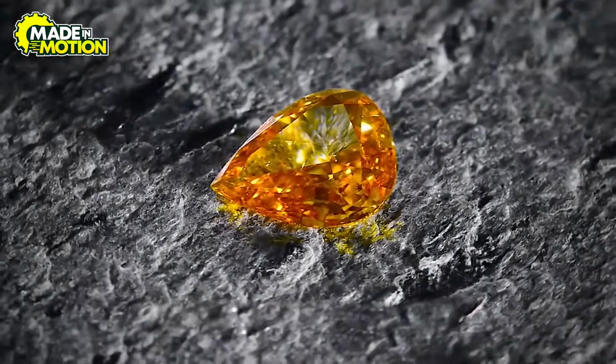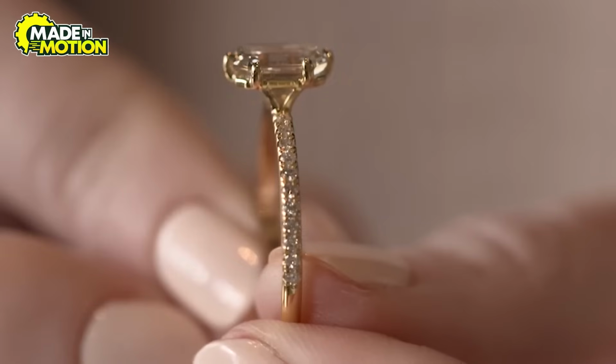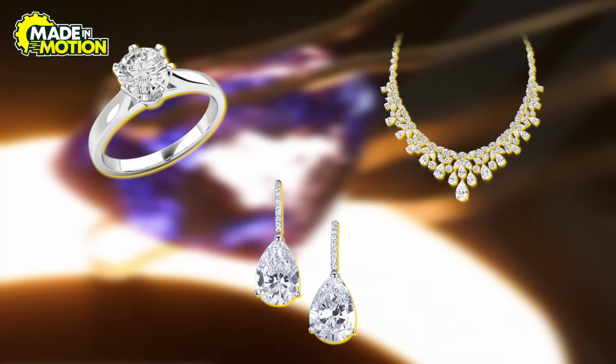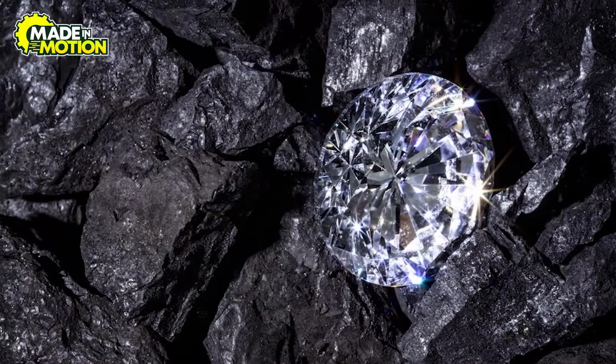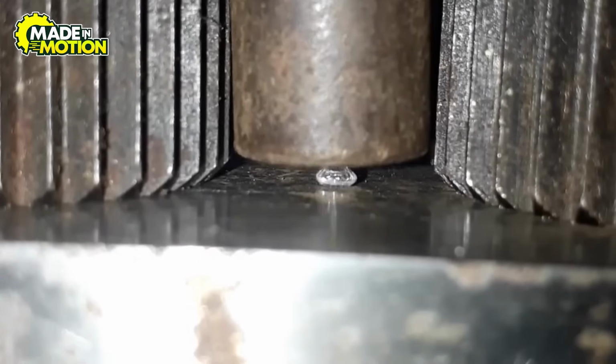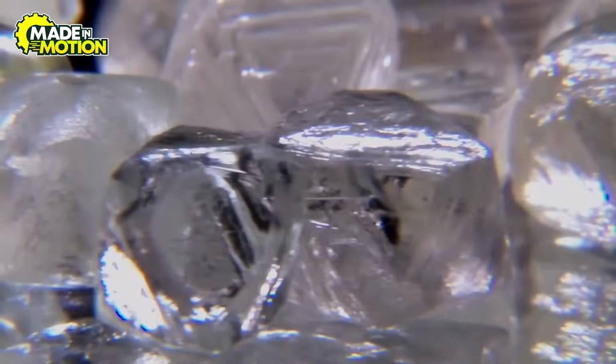What else are diamonds used for? Funny enough, most people think diamonds are only for jewelry, but they're way more useful than that. Sure, they look amazing on rings, necklaces, and earrings, but diamonds also have superpowers that make them useful in other ways. Now, did you know that diamonds are one of the hardest materials on Earth? That means they can cut through almost anything.